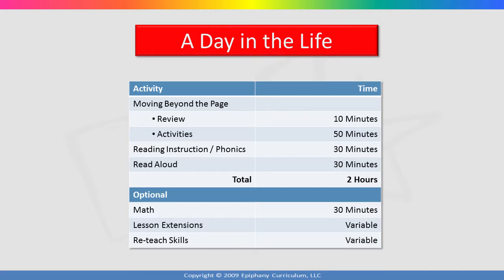We also recommend that you read aloud with your child for about 30 minutes each day. This can be part of your bedtime routine if you like. You can take turns reading to give her practice as well. If you like, you can even choose books related to the theme or concept that is being covered in the curriculum.